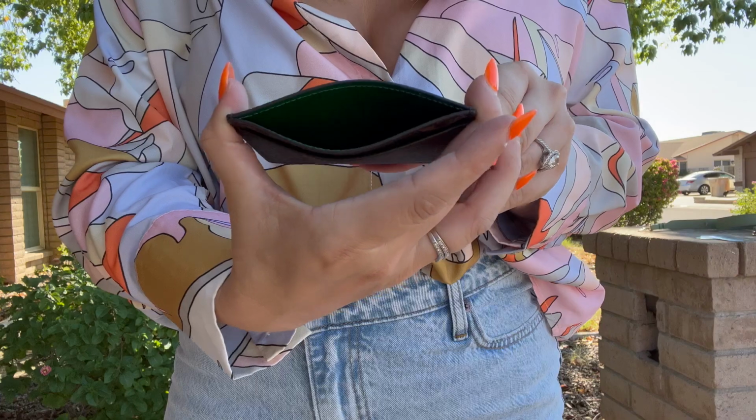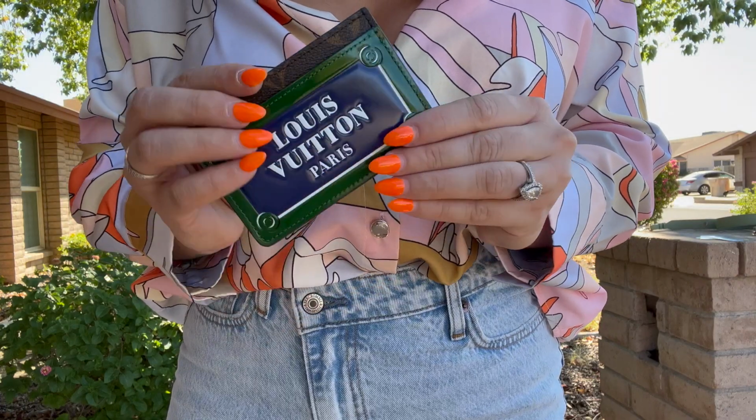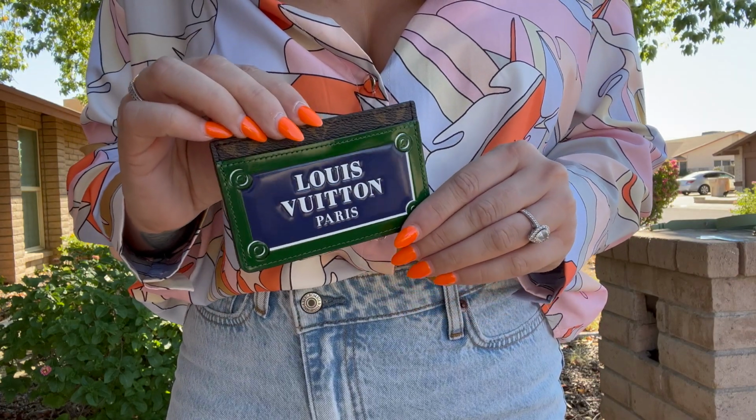I love the fact that it has the plain canvas on this side and then the street sign on this side. I love this thing. It is so cute. It's so practical. I'm so glad I bought it. Now, it was really, really pricey. Louis Vuitton does have card holders that look just like this that are much less expensive. I would recommend getting that one if you aren't in love with the street sign as much as I am.